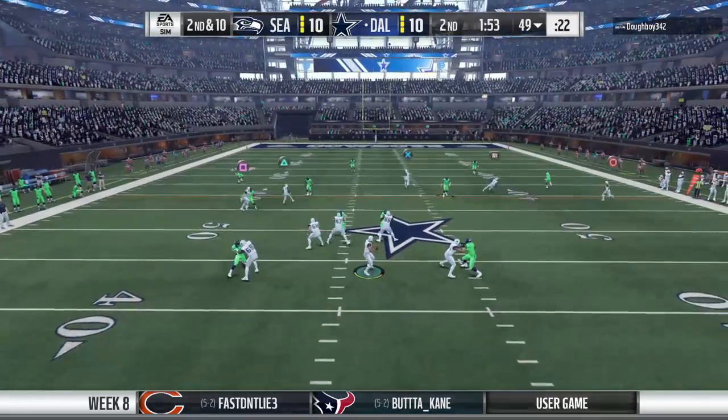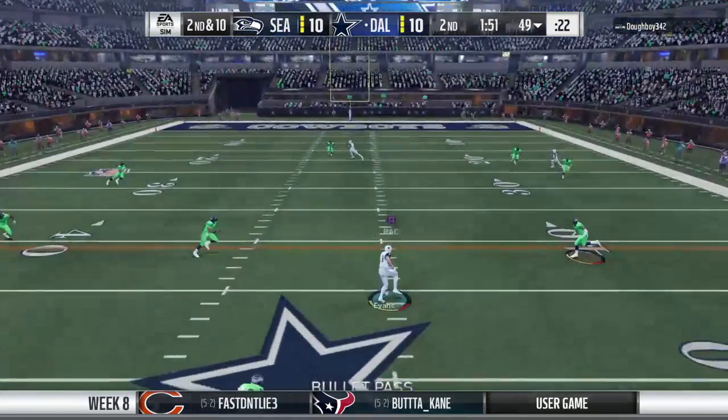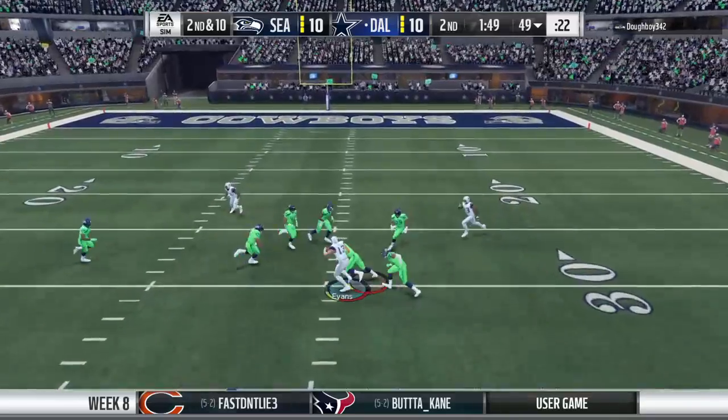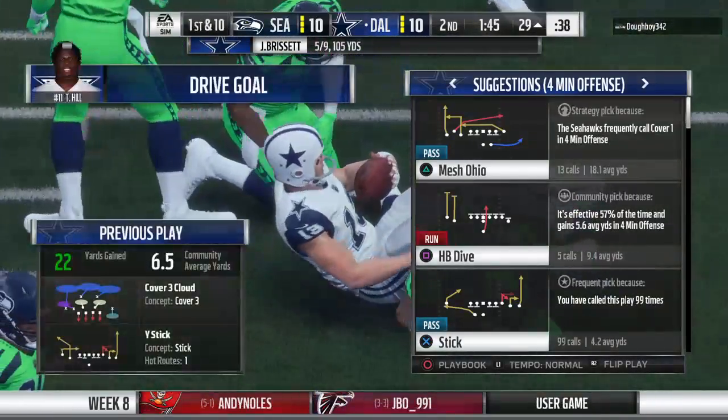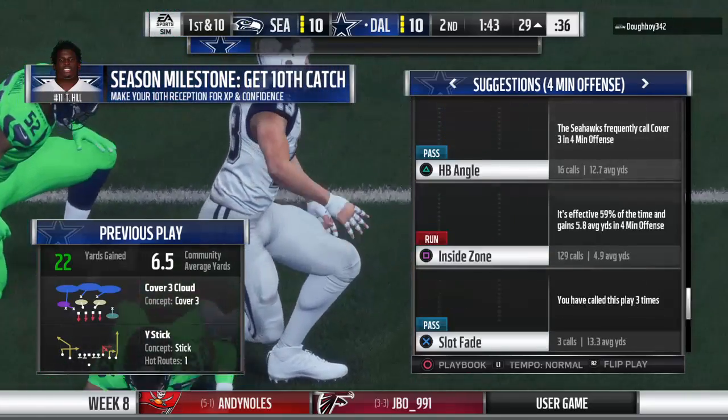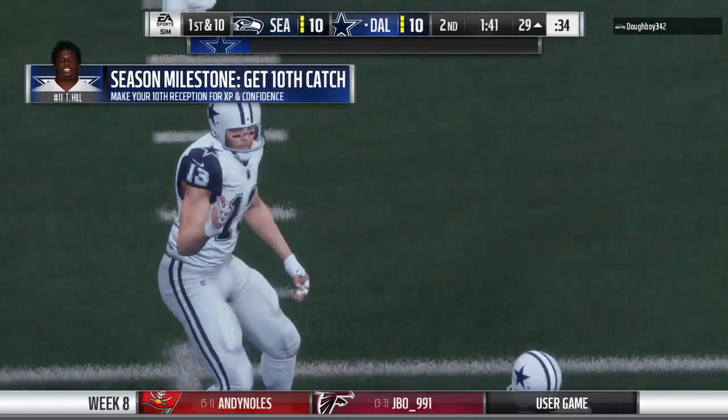On 2nd down, Brissett again. Over the middle to Evans. And he'll be taken down, but not before getting this inside the 30. A good pickup there of 22.